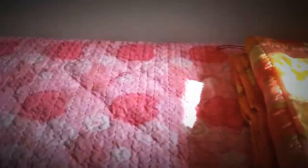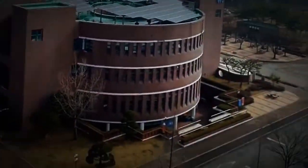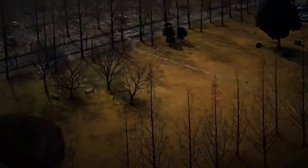It's all provided by the dormitory itself. And this is my roommate's side. So we do have the controller of the heating and cooling system in the room. These are the little switches, and also this is our balcony. We can have a beautiful view of the university from this balcony. So we can view everything because this is located on the 9th floor.